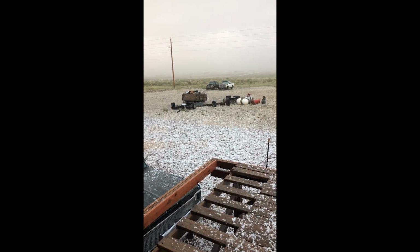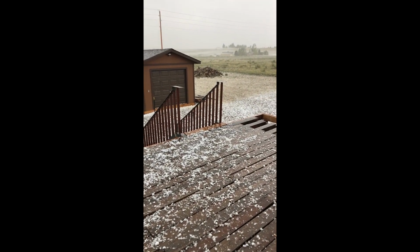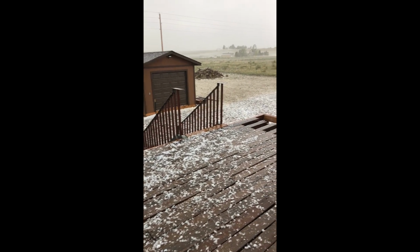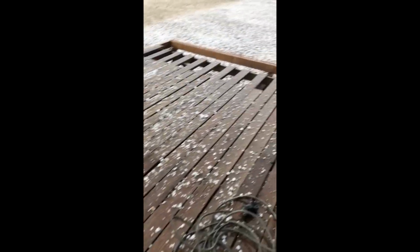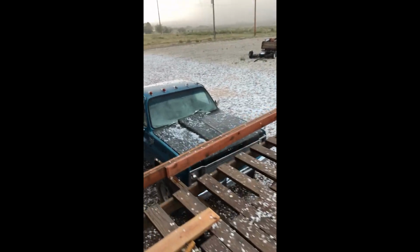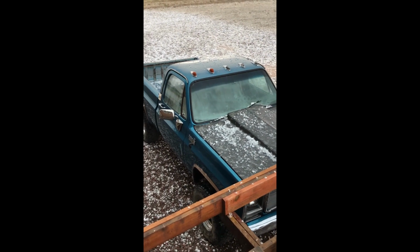They were saying on the news today that it could be egg-sized hail. This, I would say, is almost golf ball. Look at how that peeved out. I can't believe it broke all the lights on my pickup. That was my good truck, too.